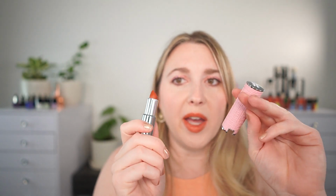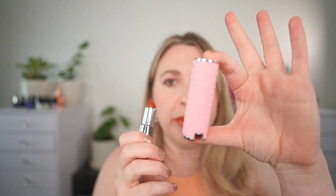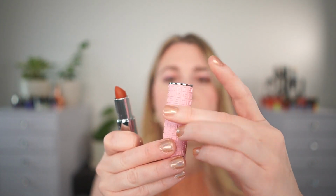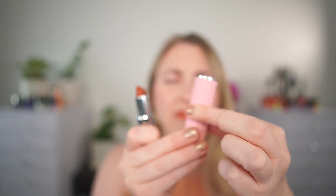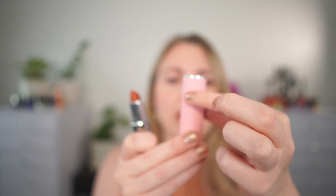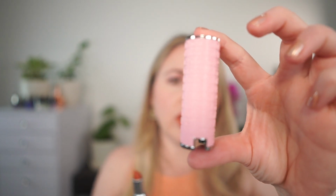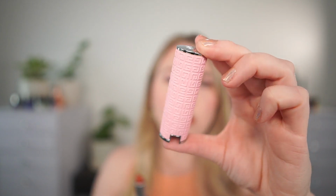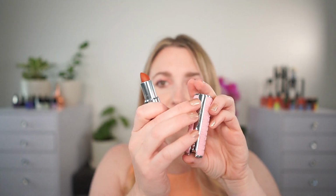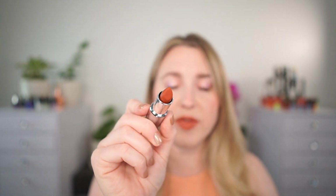We also have 2 lip products. So this is Le Rouge Sheer Velvet. This is one of my absolute favorite formulas. And you can see the limited edition case here is stunning. It feels like a rubbery plastic coating, but you can see you've got the Givenchy logo all over it. At the top, you have the Givenchy logo, and then there is a metal strip there. So this is shade number 51.